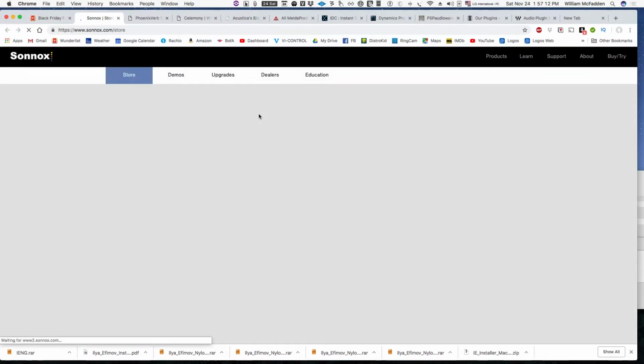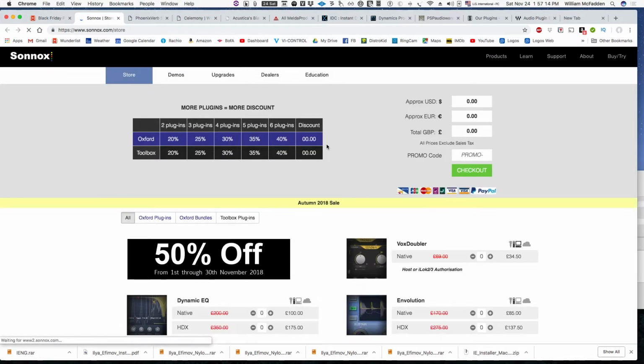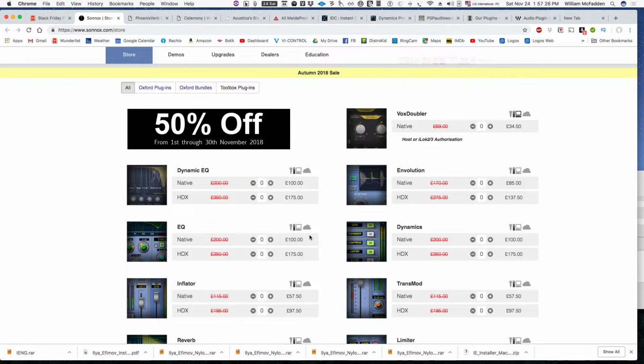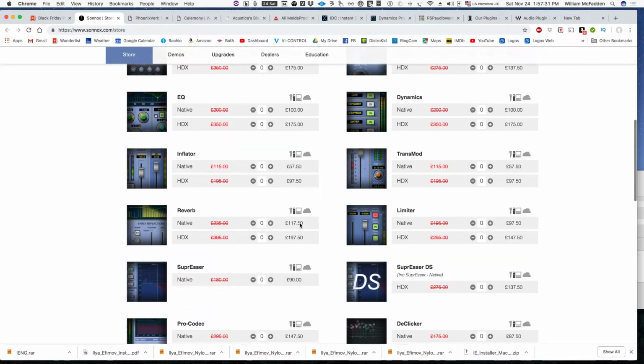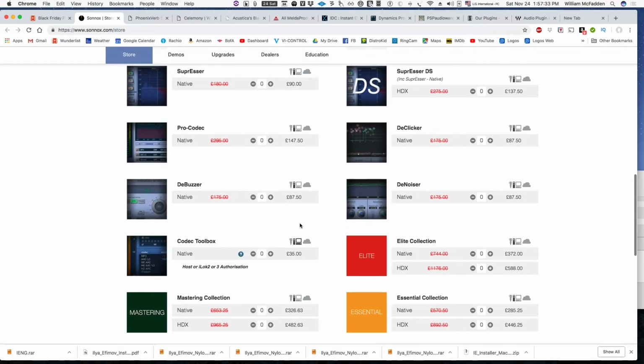Sonnox. 50% off from the 1st through the 30th of this month. They have very high quality plugins, to say the least. I have several of theirs. One that is quite useful is the Codex Toolbox for changing audio files into different formats.